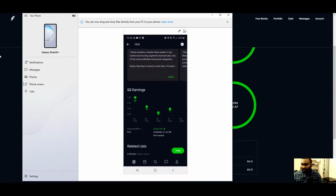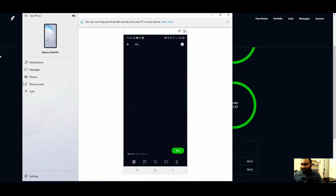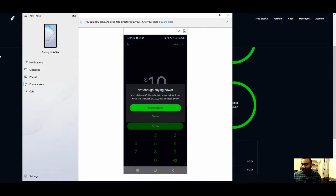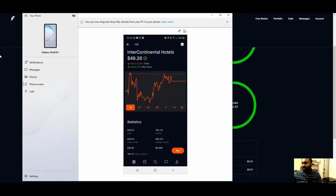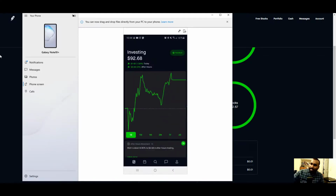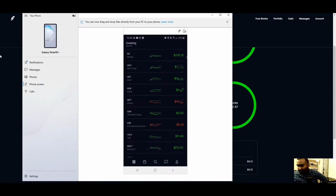You can buy other stocks. Let's say I wanted to buy Intercontinental Hotel. Let's say I wanted to invest $10. So, review. But right now, obviously, I do not have money in there. That's why it says, hey, please deposit cash first. Then we can do that, but I'm not going to. But yeah, that's how it works. Very nice feature, you can do it as soon as the market opens. You can play with it the whole day, buy and sell. But again, be careful how much you buy and sell.